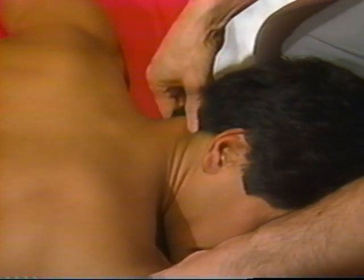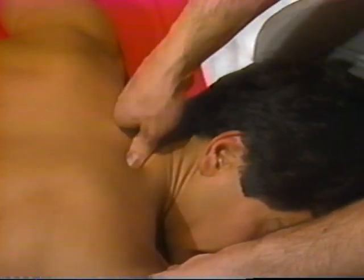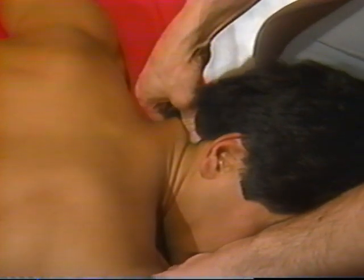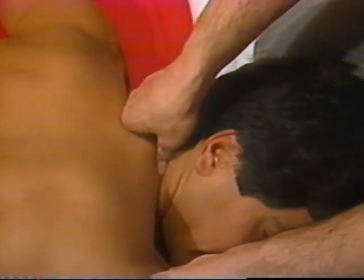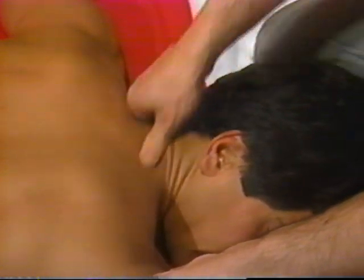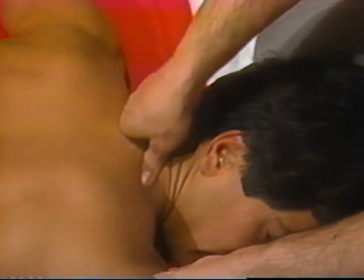1, 2, 3, 4, 5 to the shoulder. Repeat. 1, 2, 3, 4, 5. Second line. 1, 2, 3, 4, 5 to the shoulder. Repeat. Third line. 1, 2, 3, 4, 5 to the shoulder.